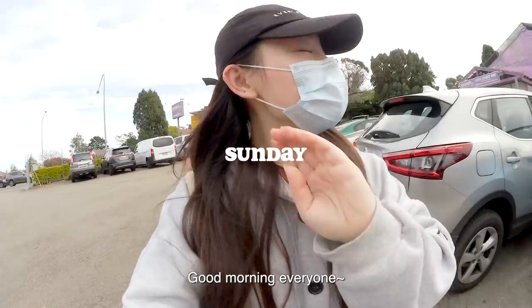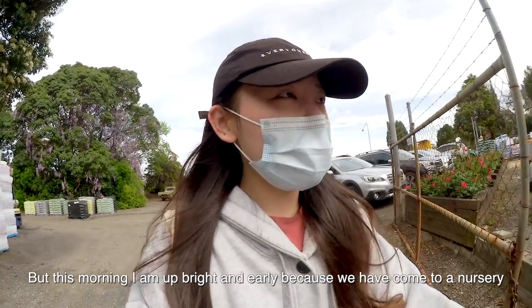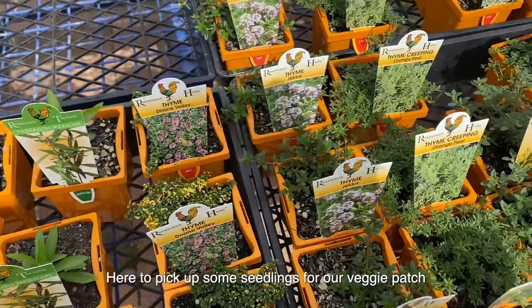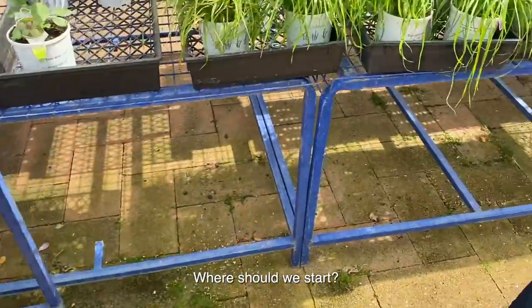Good morning, everyone. Got home super late yesterday, but this morning I am up bright and early because we have come to a nursery. Here to pick up some seedlings for our veggie patch. Where should we start?